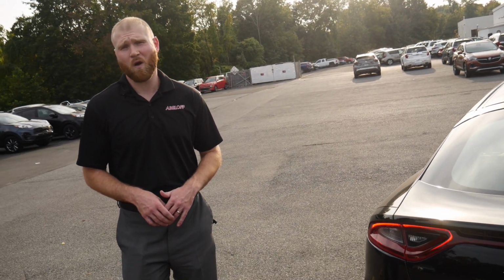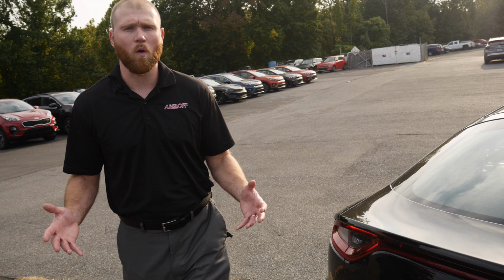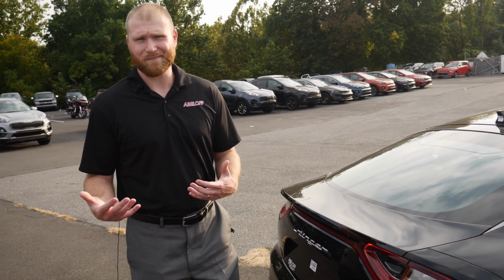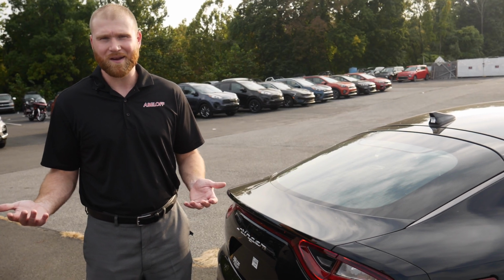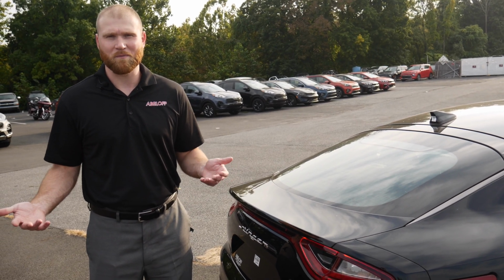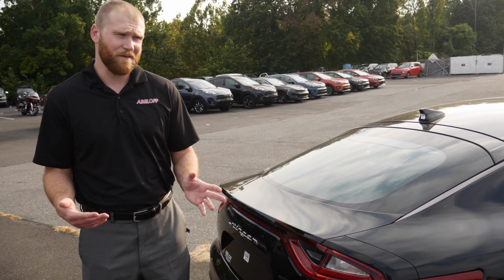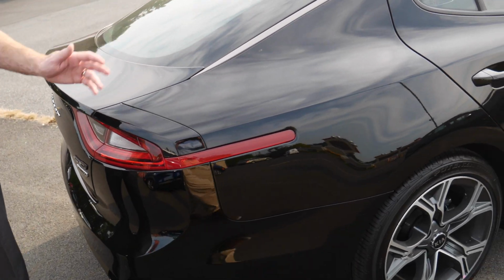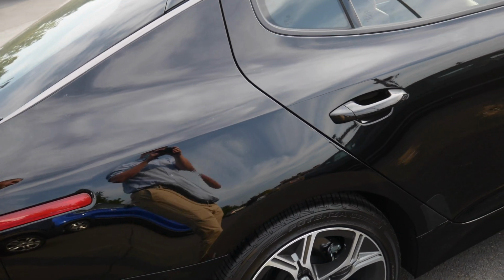A front-wheel drive car could never handle like an all-wheel drive car will. Even rear-wheel drive, you know, especially in the Northeast area, even a little bit of snow is a problem for a rear-wheel drive car. And that's where the performance victory goes to all-wheel drive all day long. And this is an incredible all-wheel drive system they put in this car.